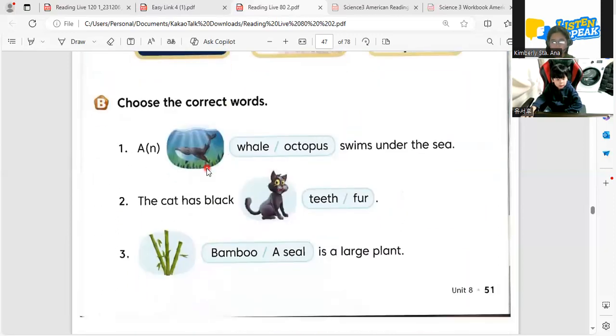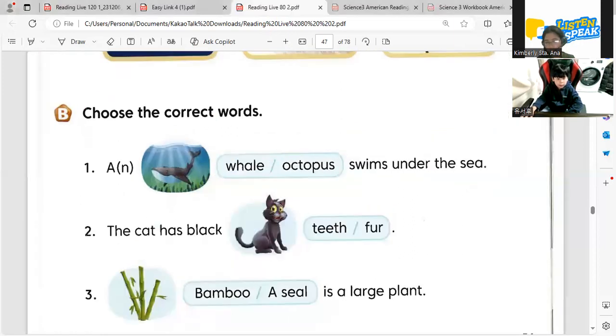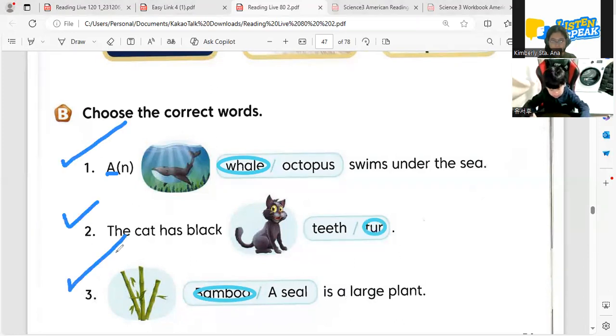Now, let's try this one. Can you help me complete the sentences, Lucas? A whale swimming under the sea? A whale lives under the sea. How about number two? The cat has black fur. The cat has black fur. And number three? Bamboo is a large plant. Very good. One, two and three.